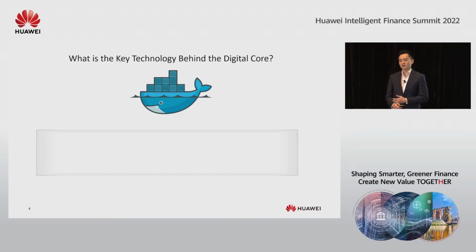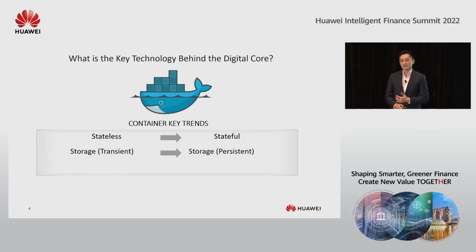I would also like to share with you some of the key trends we are seeing in containers. In the early days of containers, they are usually stateless in nature. With the containerization of traditional applications that need to store data, the proportion of stateful containers has increased dramatically. Now, what this implies is, instead of storage requirements being transient in nature, they now need to be persistent.